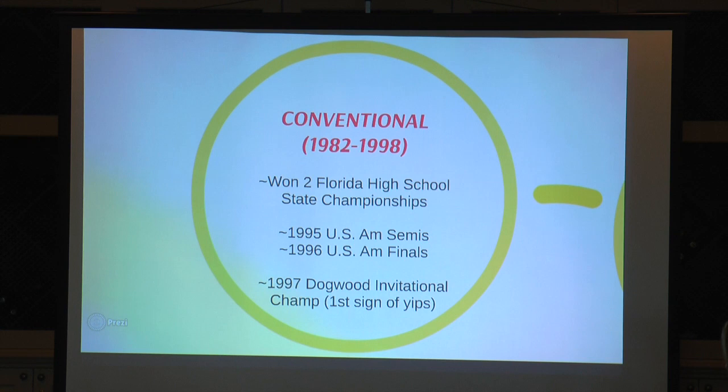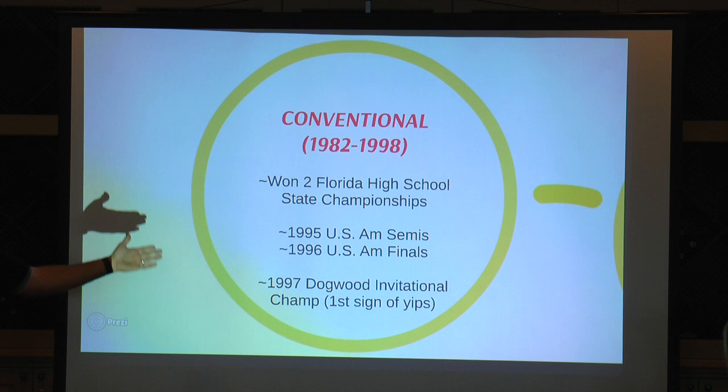I putted conventionally, I guess from 1982. I was 5 years old, so I'll start there. To 1998, that span of time, I putted conventionally. Won 2 Florida State high school championships. Had my great run in the U.S. Amateur for 2 years in a row. I made it to the semis the year before. Some people don't know that.